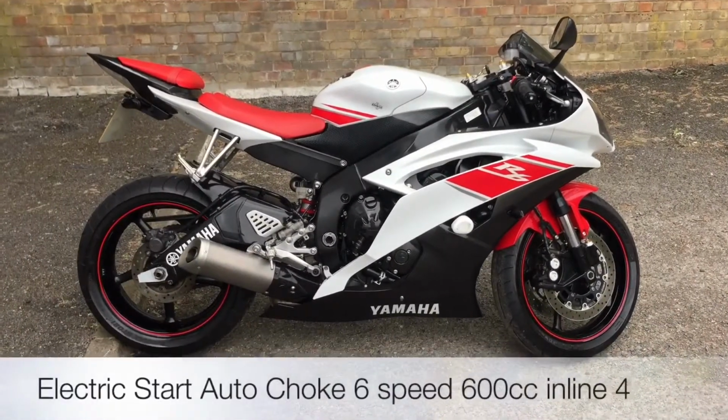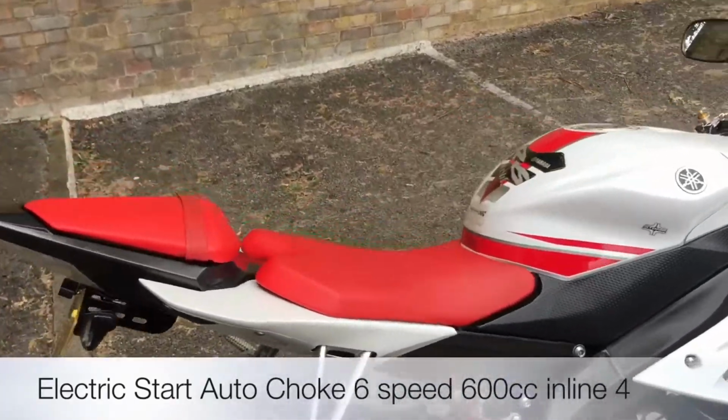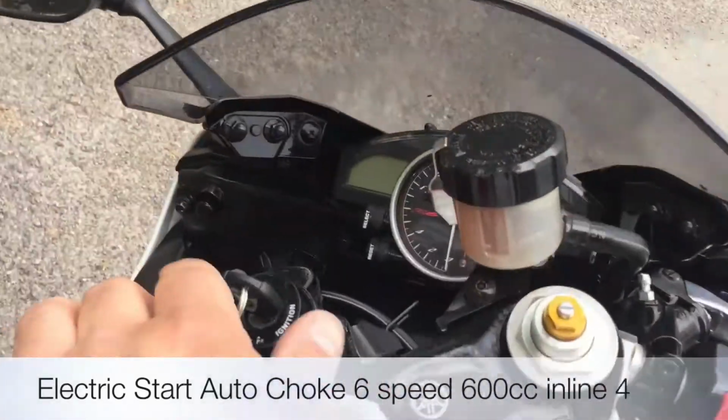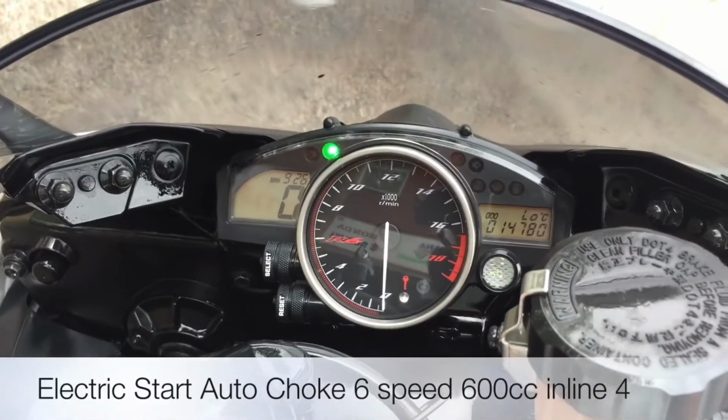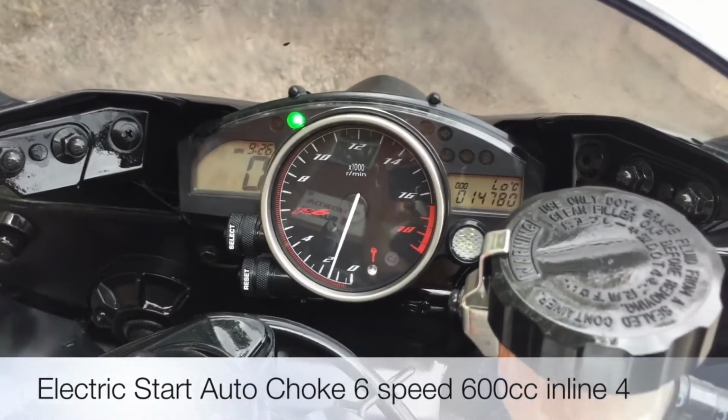The Yamaha R6 is a fuel-injected 600cc inline-four water-cooled four-stroke engine with auto choke and electric start and a shift light. Let's start it and see what it sounds like.